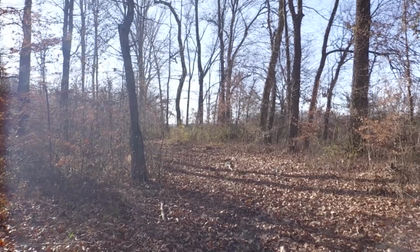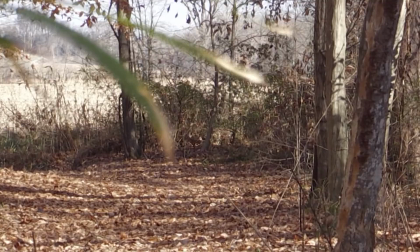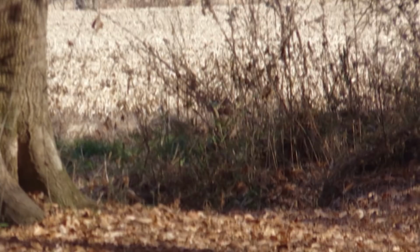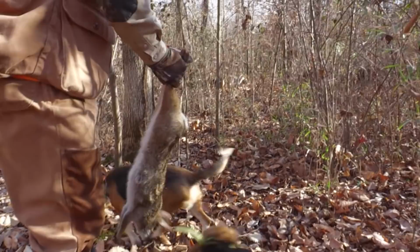That didn't take very long. That sounds pretty promising. Here it goes. Going this way. Yep. Rabbit just crossed the road right behind us going that way. Come here, girl. Come here. Look here. There, boy. Good job. Good job. That's a big rabbit. Good job. That's a big one. Nice job.